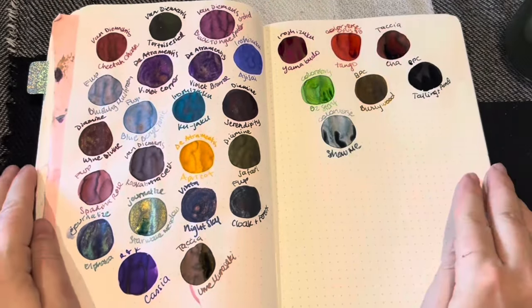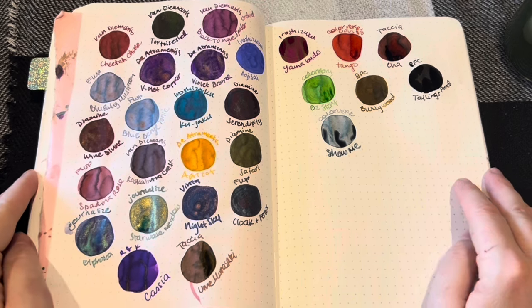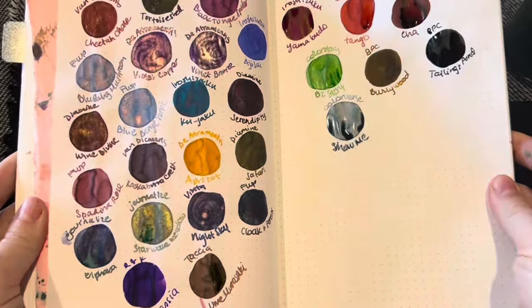So that is it. Tell me what your favorite color is. Have you tried any of these? Do you want to try any of these? Look at those shimmers.